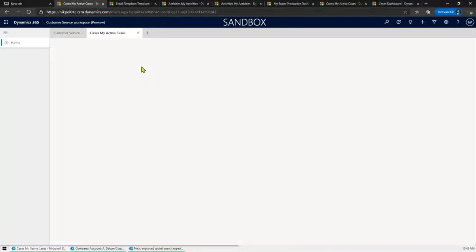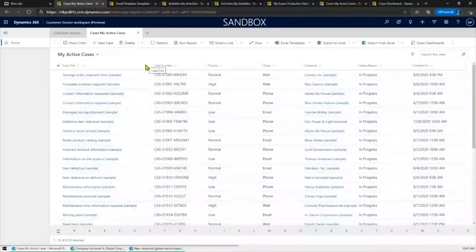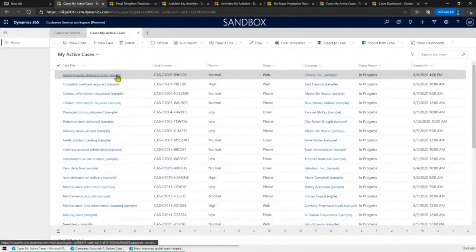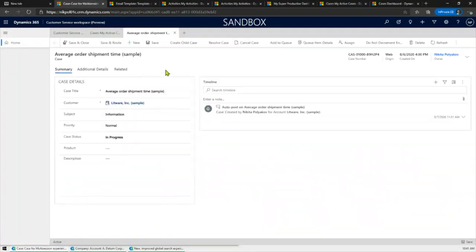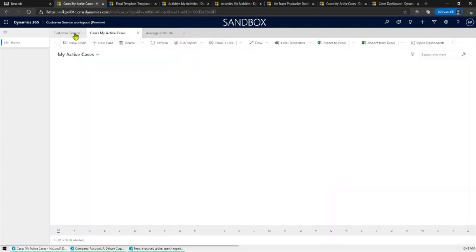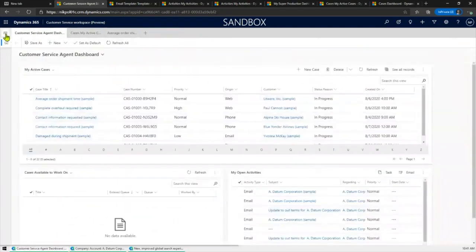Okay, so I go to my just traditional list of cases. Okay, so this is just the unified interface. I'm not really doing much. Let me try, is there like an open in new tab? If I hold down the control button on my keyboard and open a new tab, now I can see a new case. Okay, this is interesting. This feels kind of wasted. Why is this here, Nikita?